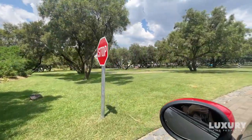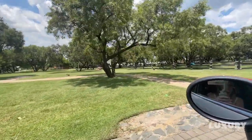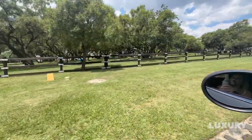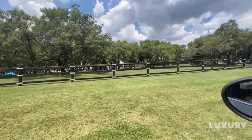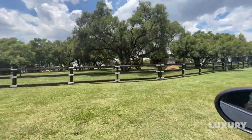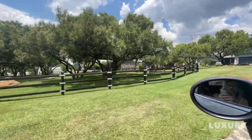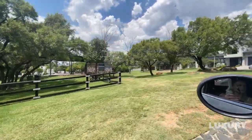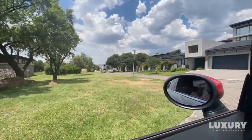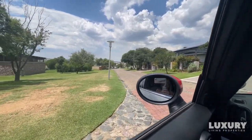So you have a massive property with probably close to over 1,000 stands, fully established in Gate 6 where we are here. All the houses are beautifully finished and maintained, and then through here you've got access to the schools as well as all the parks and the clubhouse across the road, which you can access via a bridge under the road. So really very well thought out and very well conceptualized.